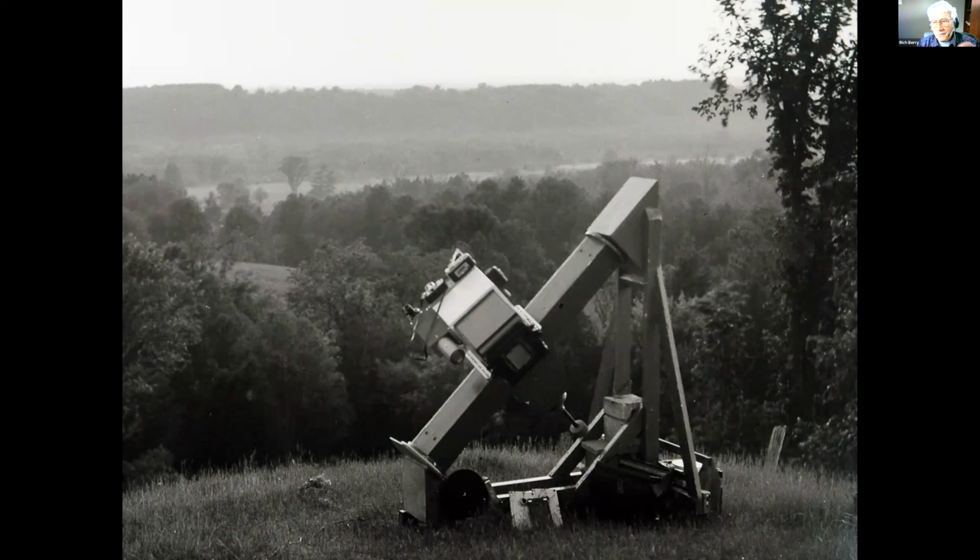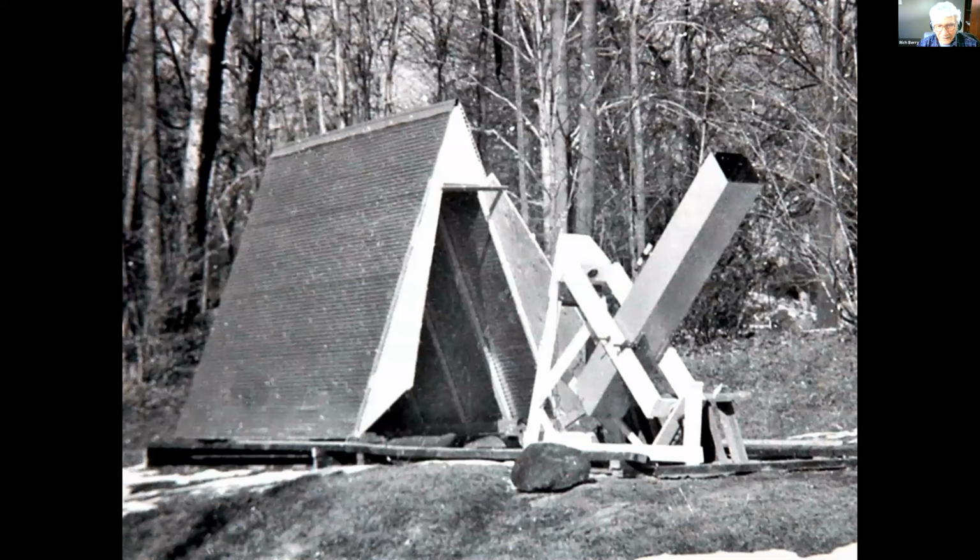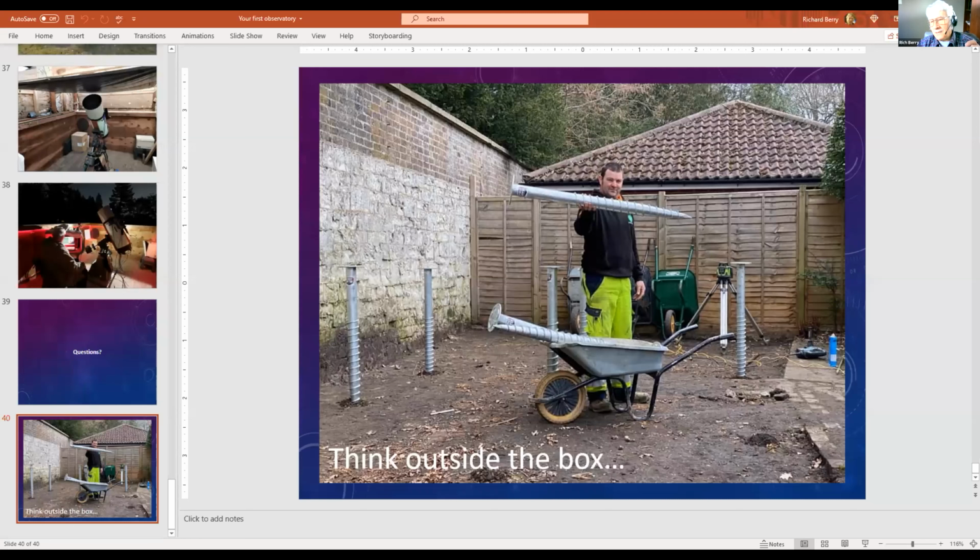You have to adapt. Like I said here in the end, think outside the box. But first thing you have to do is understand the box. What is the box you're in when you're thinking about building on top of a roof? Why would you want to put it there? What are the advantages? There's nothing magic about the ground, aside from the fact that most of us have a lot of it.